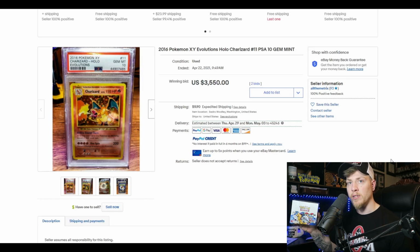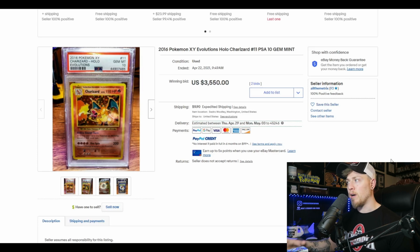Today we're going to talk about a major price dip in the Charizard from Evolutions. The Evolutions Holo Charizard in a PSA 10 just took about a 50% price dive from its peak earlier in the year. I think it was March where it hit its peak.